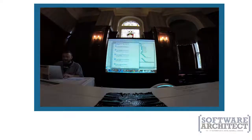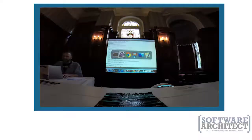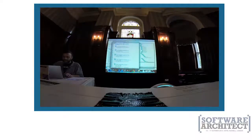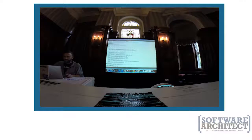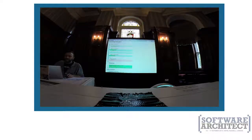Actually, we always want to see a test fail, don't we? There you go. So that should fail because the test should be one. The test should return a reset. Good. So then we go in, and there we go, we're all green.